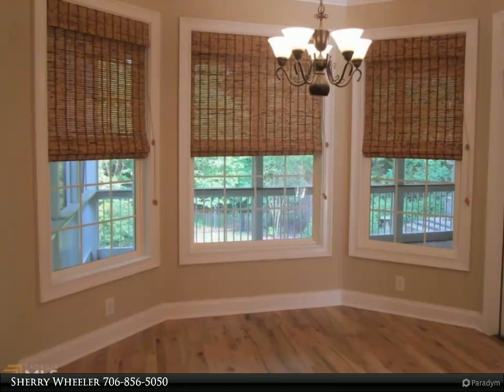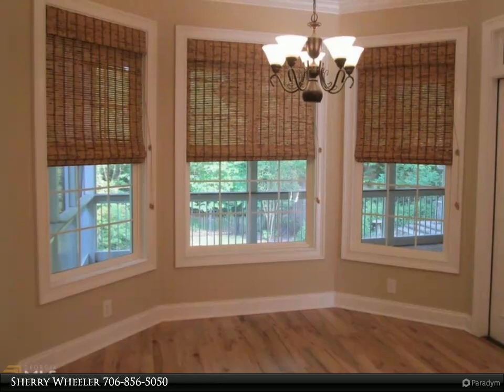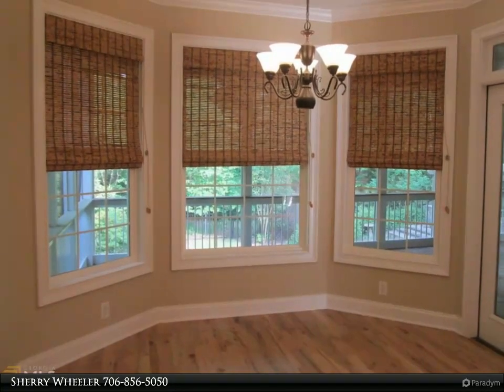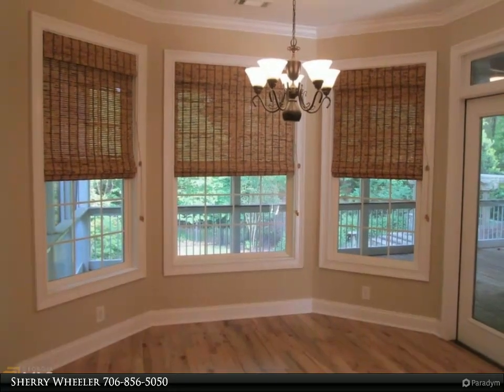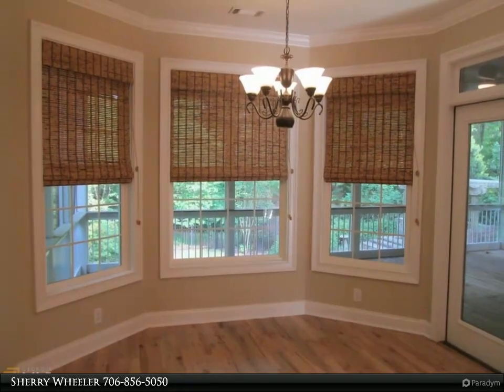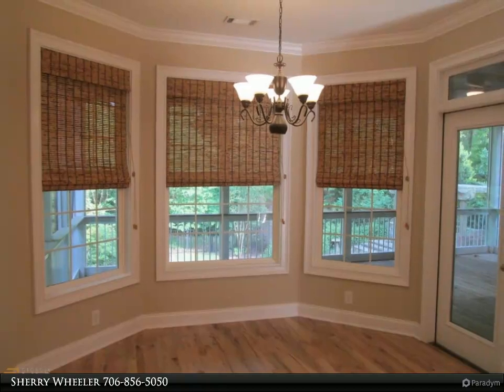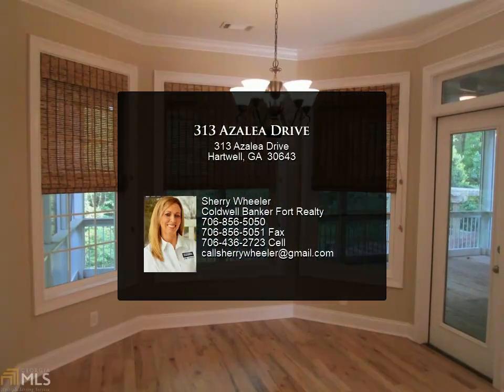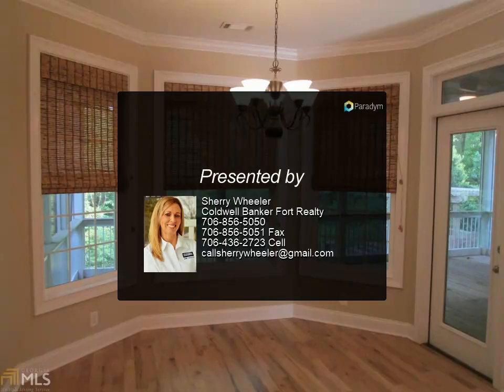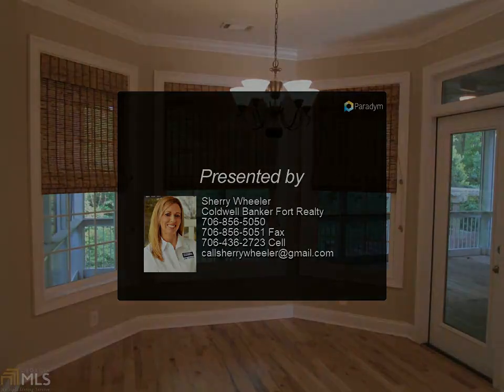Exterior features include a side entry 2-car oversized, attached garage, private fenced-in backyard with a pergola, gorgeous screened-in back porch with wood ceiling and recessed lighting, and mature landscaping with a professional irrigation system in the entire yard. Plenty of room to add a pool. Curb and gutters, underground utilities with city water, gas, and trash pickup.